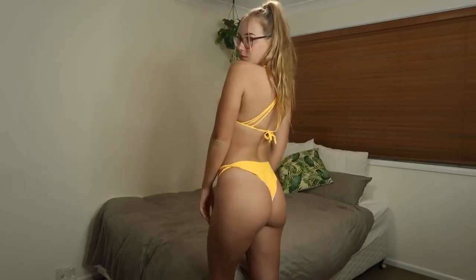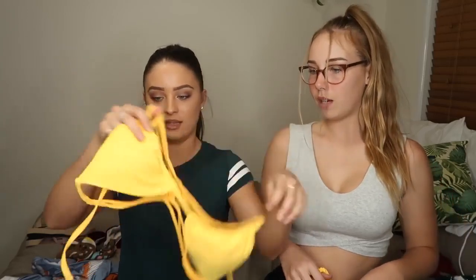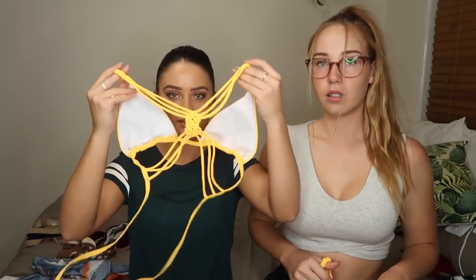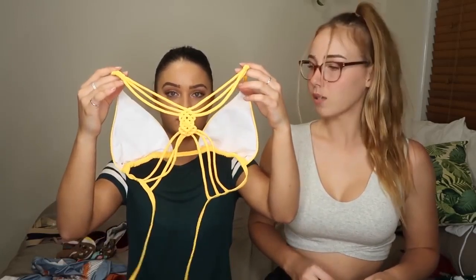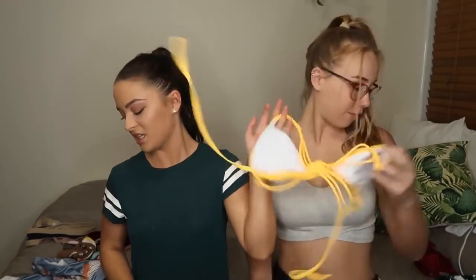So these yellow ones I also really like. I do really dig yellow. The color's so pretty, especially if you're really tanned, which neither of us really are at the moment. And this crosses over like that, and it's that plait detail again, and I really like them. And they're cheeky, of course, all my bikinis are. And then the top is kind of like the red top, how it has the padding. Back detailing, tick. The back's really pretty. Yeah, the back's pretty cool.